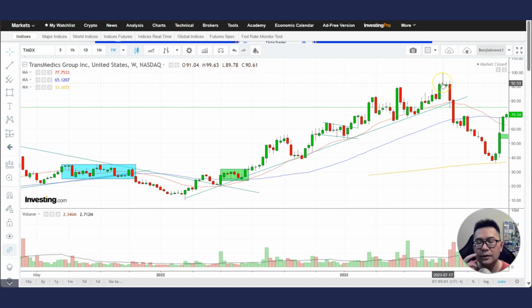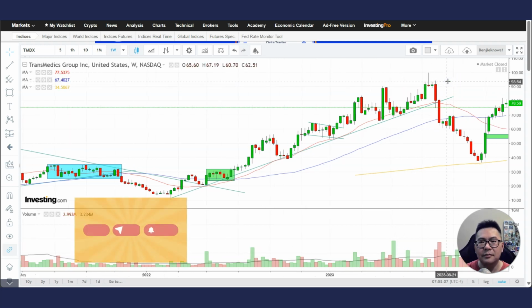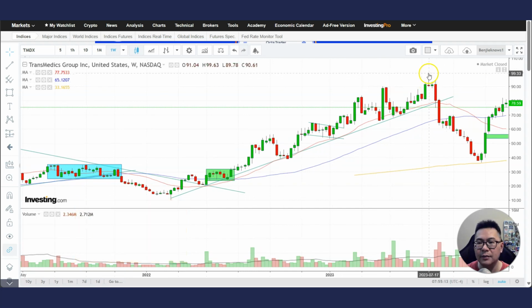So never discount, never avoid looking at bottoming tails or topping tails. If it happens, you want to pay attention. This marked the exact top. Of course, there's a doji indecision, and then finally a red bar slashed through the uptrend line and the 20 MA, and boom, all the way down.